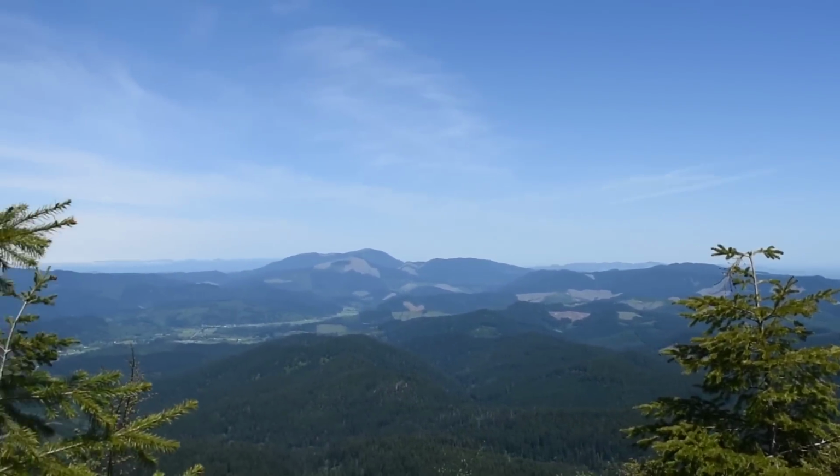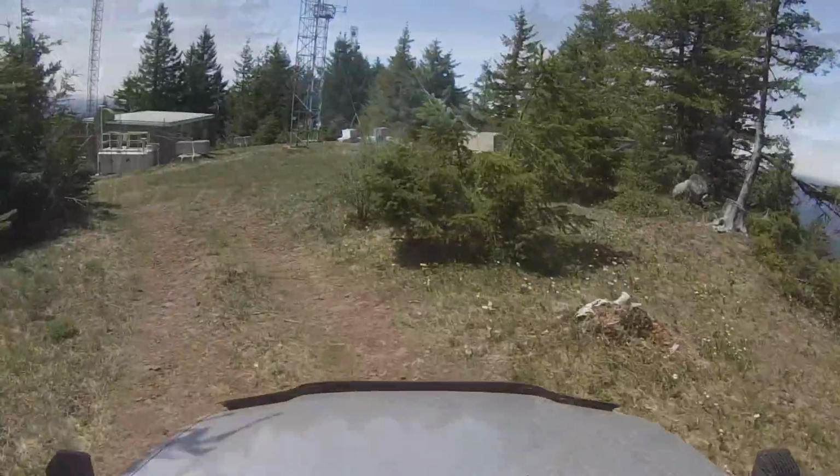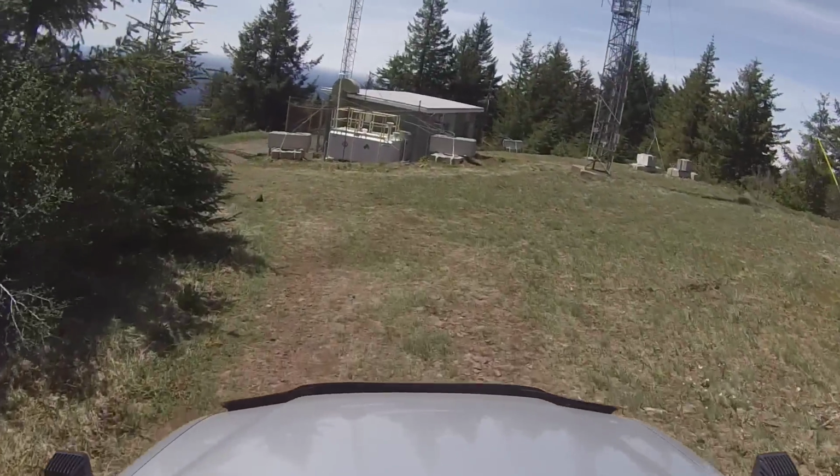I'm enjoying the view from here, but I'm going to cross over the top of the peak and get to another more unobstructed viewpoint and set up my camp for the afternoon and break out the barbecue.